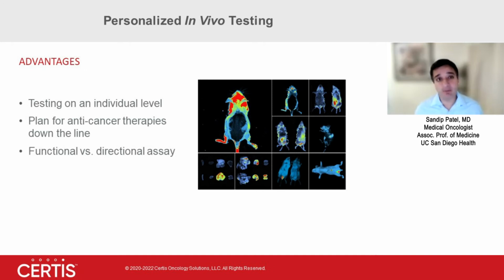And so the idea that we could potentially do this at an individual level and kind of plan for therapies down the line, once we're on the horizon of what standard of care therapies and standard clinical medicine can offer, I think is really unique, because almost all the assays we have are directional and static, pointing at a future that's not tested and feeding back into the system. That's unique and an advantage of an in vivo system.